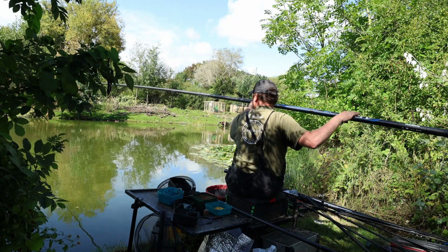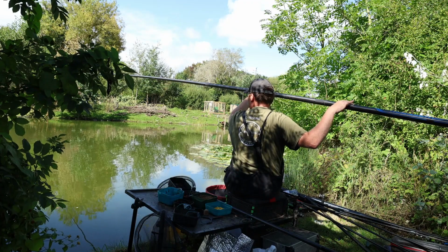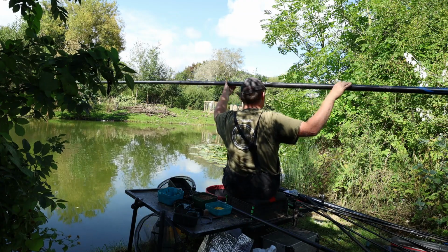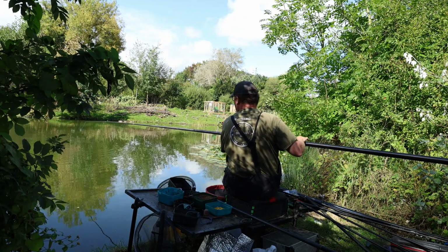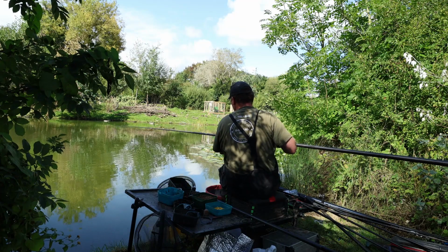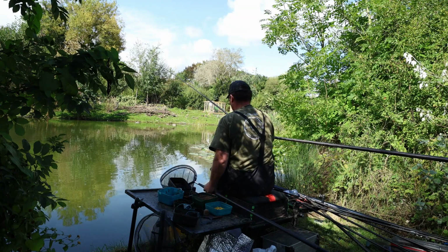So obviously when that float goes under, you ain't got a clue what it is. The water's very clear, as you can probably expect from a gravel pit. So I fished quite a long line between my pole tip and my float because I was a little bit conscious that the sun was quite bright, even though it's supposed to have loads of rain. I think it rained itself out last night, which obviously has not helped the fishing at all.